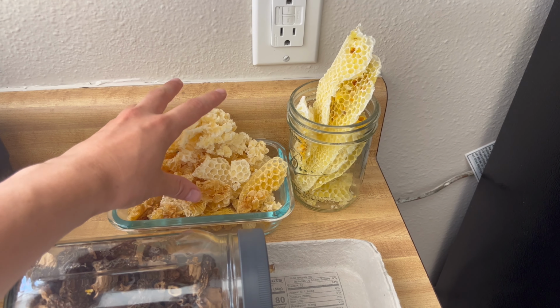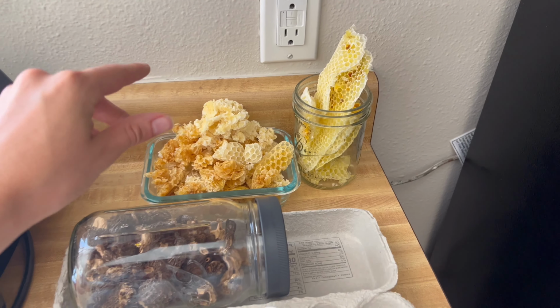So yeah, all this pollen that I plan to melt down into wax and then use to make chapsticks and other things. I have quite the collection going of ferments and foraging in this little corner over here, but I love it. I love having my piles of eggs, the stuff that I forage.